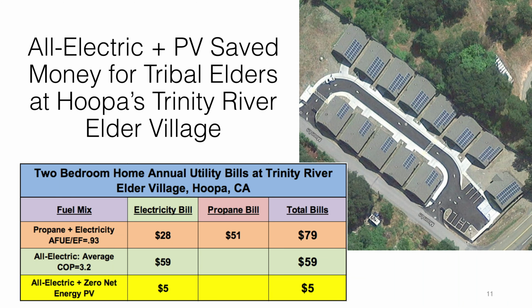Not only is all electric potentially significantly cheaper in SMUD's territory compared to natural gas, it's also cheaper when compared to propane. So here's a good example. This is a tribal reservation development of elder housing. It's on the Hooper Reservation. We compared what if they're using really efficient propane devices versus really efficient electric devices, and then what happens if you add solar to that, which is part of the building code now.